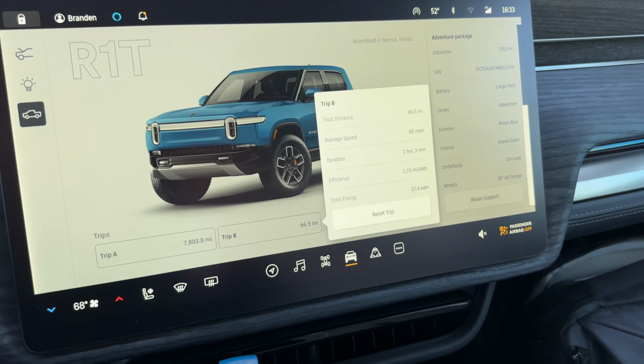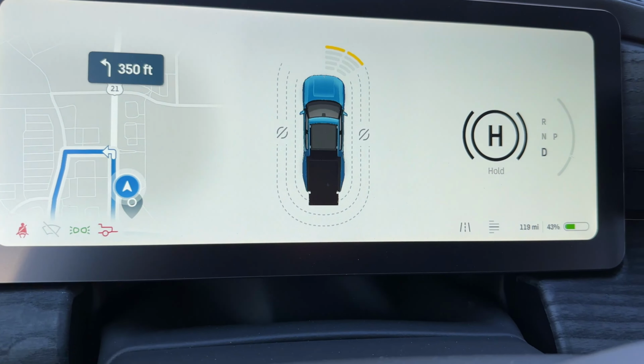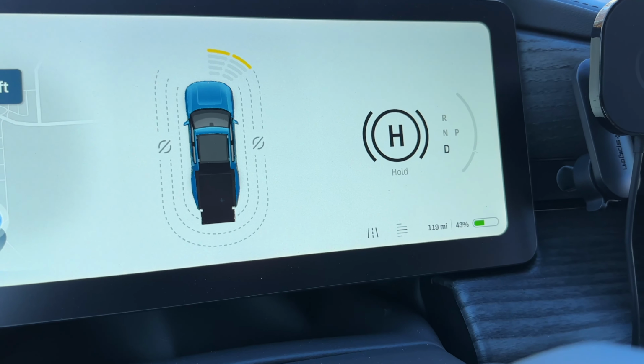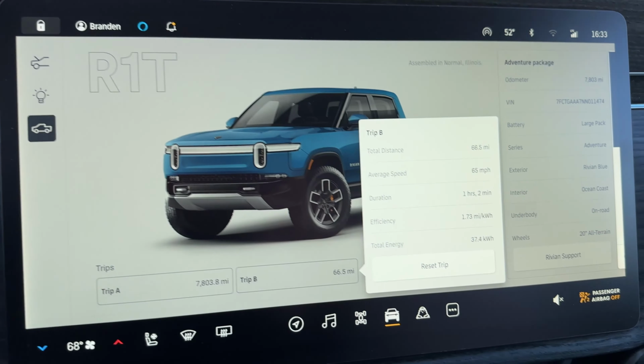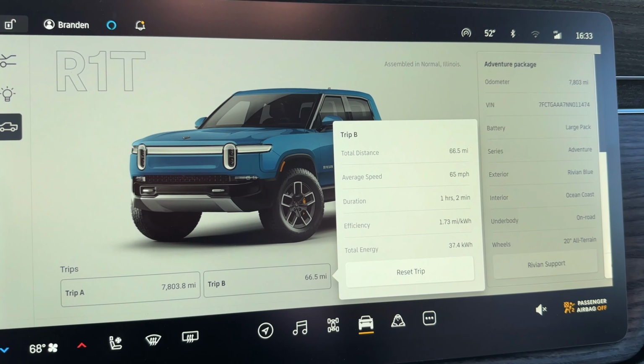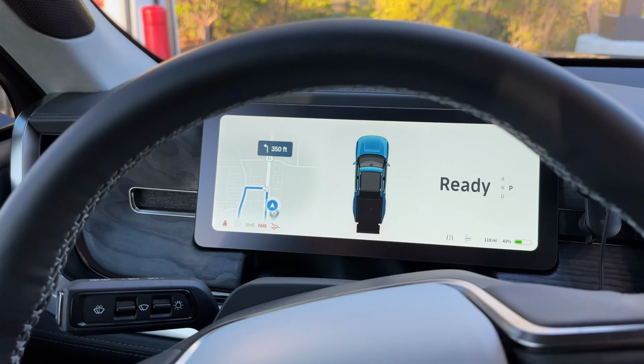And there we have it, the final stats for the open tonneau and open tailgate run. We're at 43%, 119 miles estimated range, and we averaged 1.73 miles per kilowatt hour and 65 miles per hour. Let's get plugged in and then I'll crunch all the numbers.